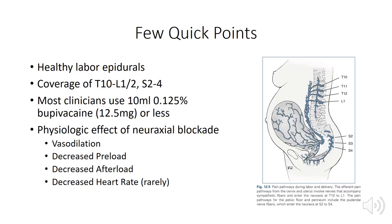So just a couple of quick things to note here. This presentation is in the context of generally healthy routine labor epidural placement. There are always going to be certain pathologic processes that may deviate from the plan. There may be other outstanding situations. Also, this doesn't necessarily apply to spinals or when we are dosing for a cesarean section, but just for a generally routine labor epidural in a generally healthy patient.